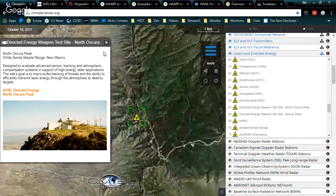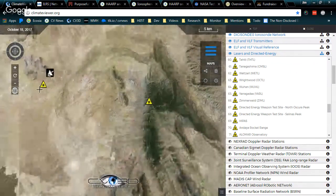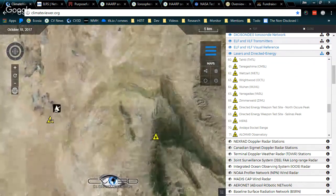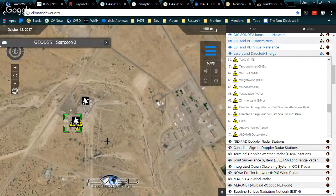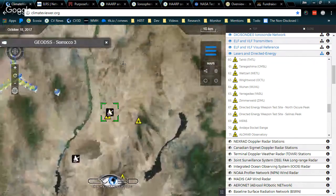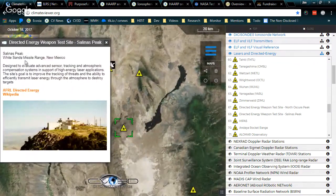There's actually two of these. So right across the valley is the other one. Oh, no, that's the LBTS. That's not it. This is it right here. Got to be. Which one is it? Where is it? There's another one on the other side, and they shoot at it from both sides. It's kind of funny. Anyway, there it is. It's down here. There's the other one, Salinas Peak.